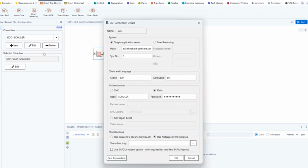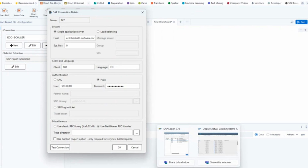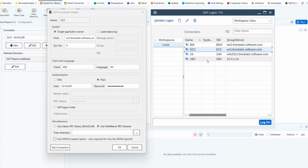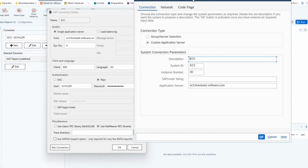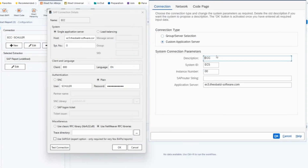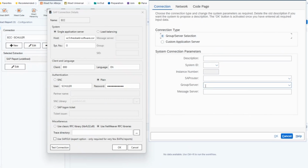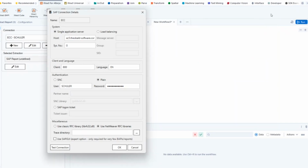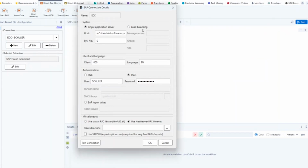And the way you define the connection is very similar to how you connect to SAP GUI. I'm going to bring them up side by side. You saw me earlier double click on this ECC item here in the SAP logon utility. I could also look at the properties. This is how you or your SAP admin has configured the connection. Typically, this involves an SAP application server or what's called a group server or message server. And once I double click on it, I'm prompted to specify my username and password, as well as a logon client. Same idea here in our tool.